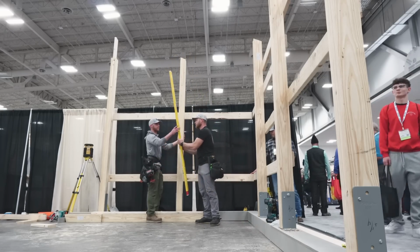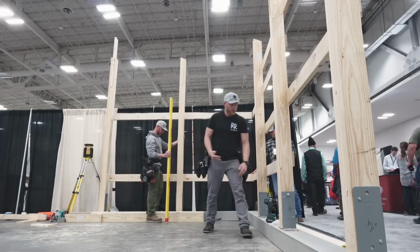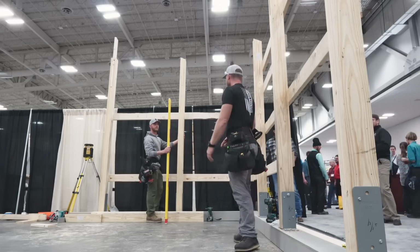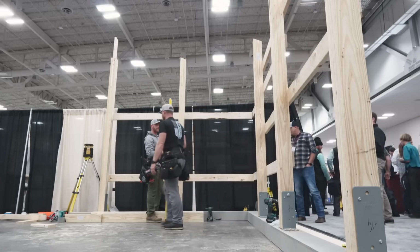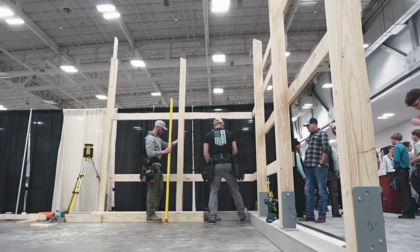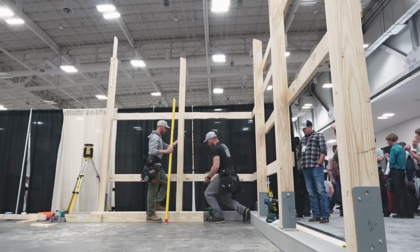So this process is always the same. We do sidewalls, then we do end walls. We typically will leave our jams out and our corners out until all those sides and ends are up. That's beautiful.